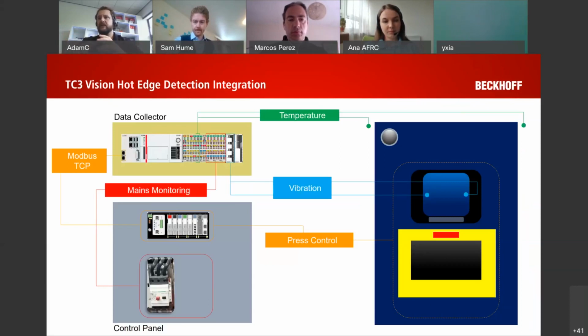And these are things that we've added that we thought might be interesting and might have an effect on the process. Until you've actually done this and analyzed the data, you're not sure if you need it yet or if it is critical. Obviously the press information is critical from the control side, but how are vibration, temperature and mains having an effect on these things? So we picked these as items to start with.